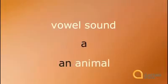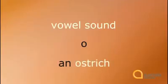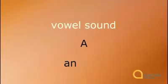A koala is an animal. An animal. We use an before words that start with a vowel sound. The vowel sounds are firstly the short vowel sounds. A, an animal. I, an igloo. E, an egg. O, an ostrich. U, an umbrella.